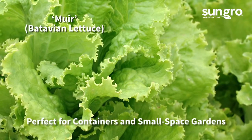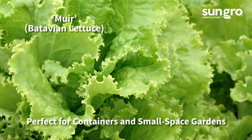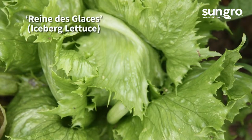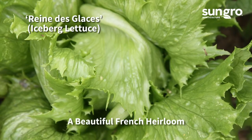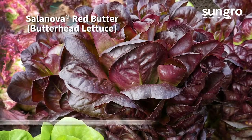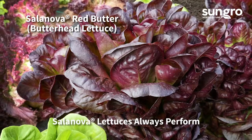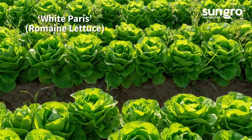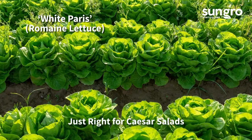Considered one of the most reliable Batavian lettuce types, Moore has small, crisp heads with exceptional flavor. They're also highly disease-resistant. The elegant French crisphead Reine de Glace is easy to grow and delicious. It has a crisp white heart and cut leaf edges. Award-winning Salanova lettuces are great, but red butter is exceptional. Its beautiful buttery reddish leaves are very flavorful. This highly rated large-headed romaine is a classic for salads and remains crisp and sweet until summer heat hits.